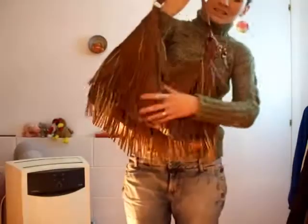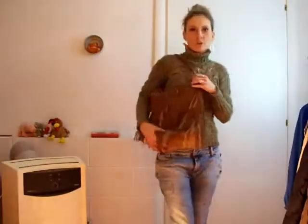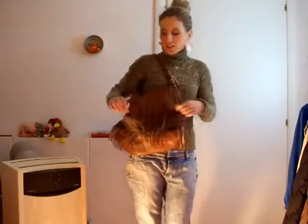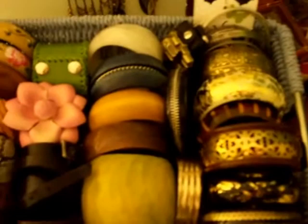Purses with fringes like this one that I got at H&M a couple of years ago are very trendy again, especially for hippie-inspired outfits. So make sure to get a purse like this. It's still very trendy for spring 2011. And loads of wooden bangles, colorful bangles are great for hippie style and also for urban safari style.